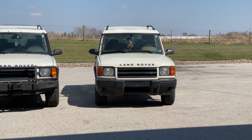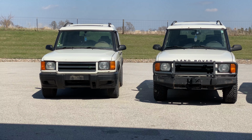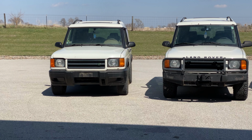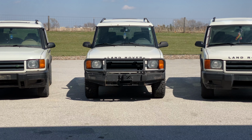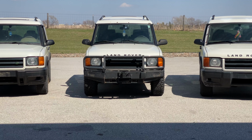At first glance, besides the bull bar, these three Land Rovers don't look that much different, but the thing is, mileage should not be one of the first things you should be looking at when you're buying a used vehicle. Sure, you want your car to look nice inside and out, but it's what's underneath that matters the most. I'm going to show you underneath these three trucks and show you how different they are.